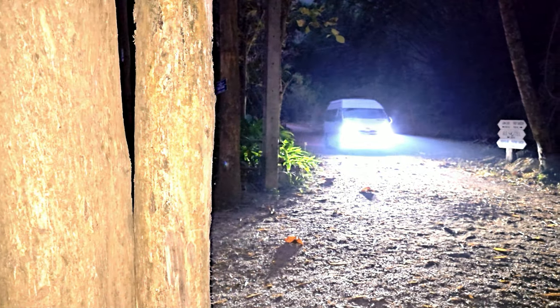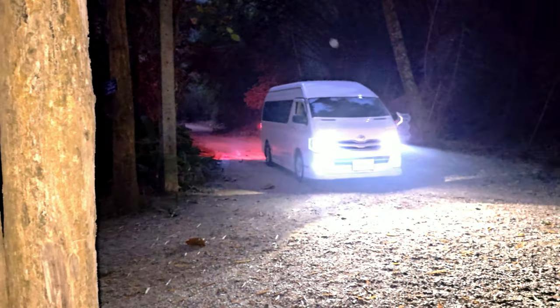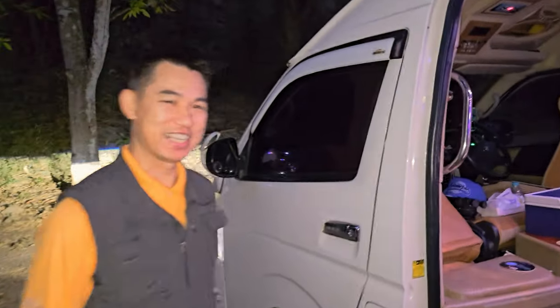Because the hotel longtail boats only start their service on the river at 7 a.m., we left the float house at the back of the resort. Our fantastic driver Pete was already waiting for us to bring us to Erawan Falls.